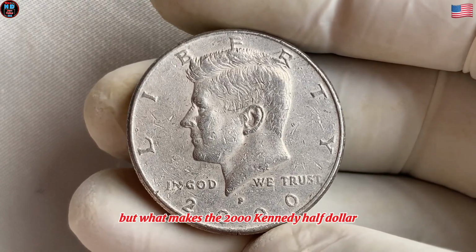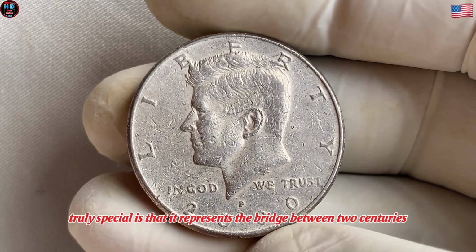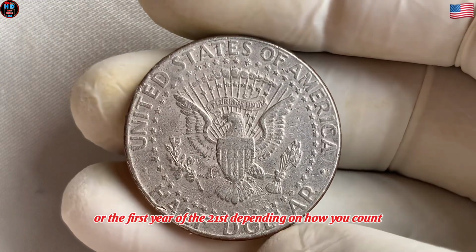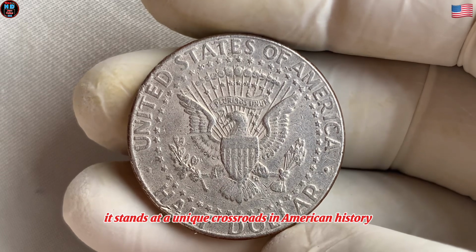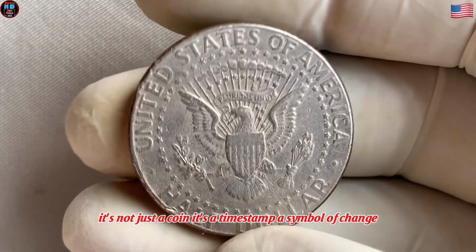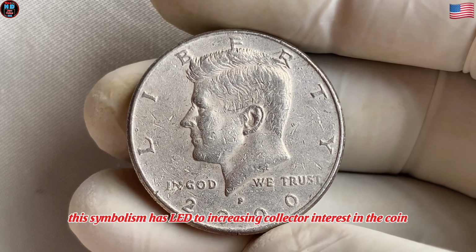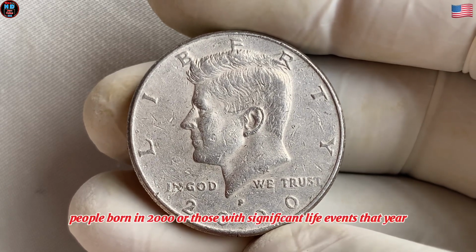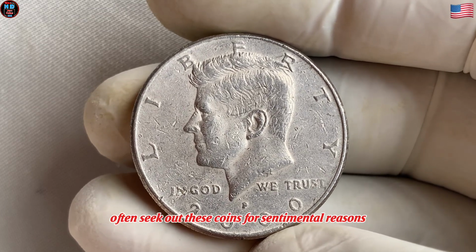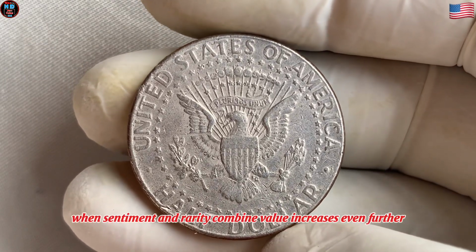But what makes the 2000 Kennedy half-dollar truly special is that it represents the bridge between two centuries. As the final year of the 20th century, or the first year of the 21st, depending on how you count, it stands at a unique crossroads in American history. It's not just a coin, it's a timestamp, a symbol of change, and a reflection of a new era. This symbolism has led to increasing collector interest in the coin. People born in 2000, or those with significant life events that year, often seek out these coins for sentimental reasons. When sentiment and rarity combine, value increases even further.